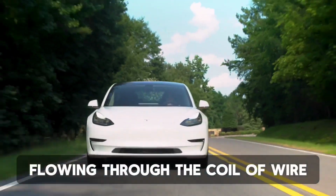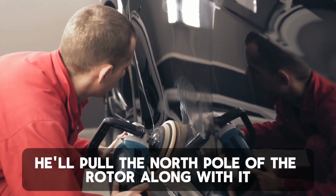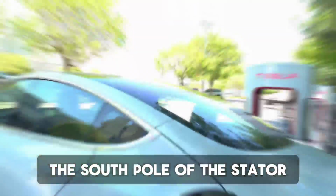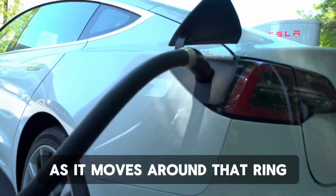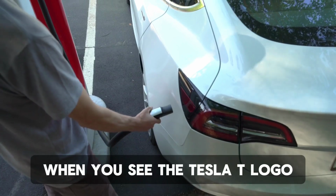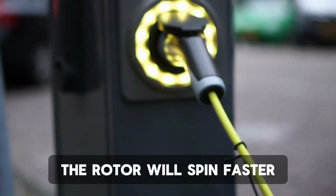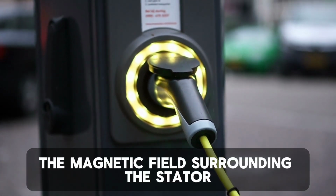coil of wire. By moving the south pole of the stator around in a circle, it'll pull the north pole of the rotor along with it, and conversely at the same time, the south pole of the stator will push the south pole of the rotor as it moves around that ring. That constant force of push and pull will spin the rotor. And when you see the Tesla T logo, a cross-section of an electric motor, the rotor will spin faster the faster you move the magnetic field surrounding the stator.